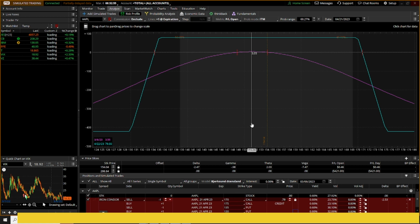The video is really not on the adjusting. You have a couple of choices. You could simply say if it breaks this 170 or if it breaks 135, you just close it. And if it did it today, that'd be a $125 loss. That changes with volatility, and it changes with time.